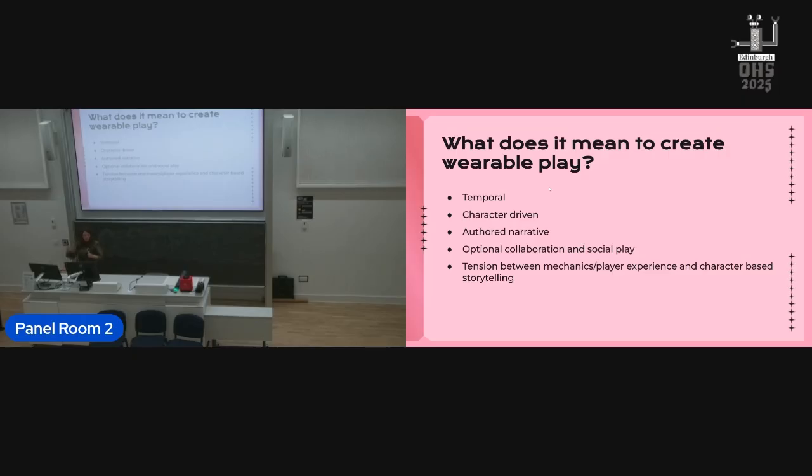So throughout all of this, I was still thinking about this idea of making a playable wearable object. And as I started to venture into the idea, I began to ask myself, what does it mean to create wearable play? And what are the benefits of wearable play? So as I was thinking about this, I thought that what could make it compelling was having some sort of temporal aspect, that you carry this object with you and things happen to it over time, or depending on whether you choose to interact with it at a given time of day, something different will happen.